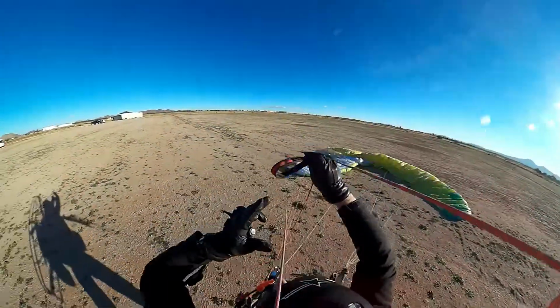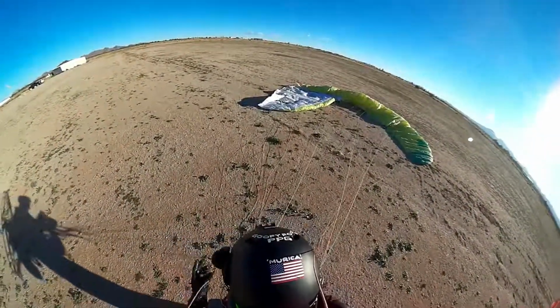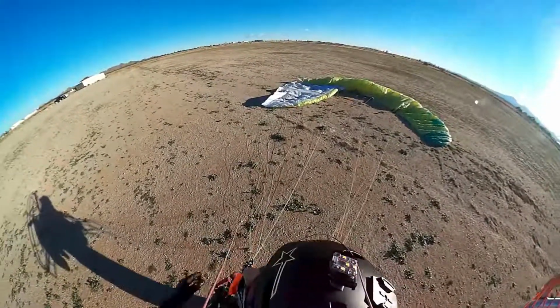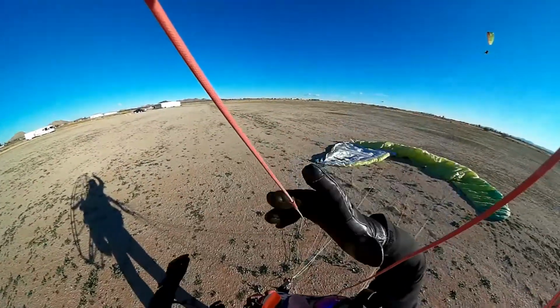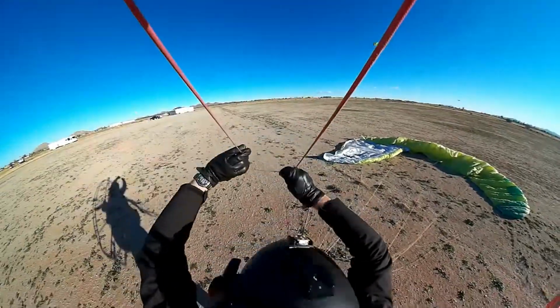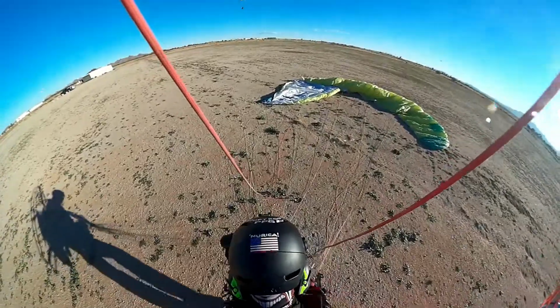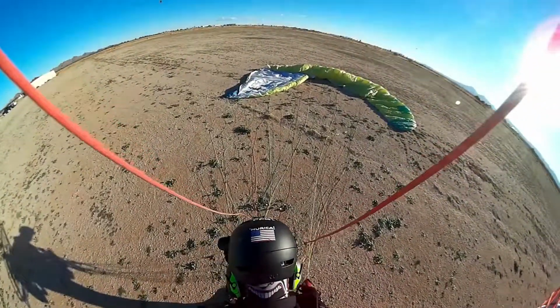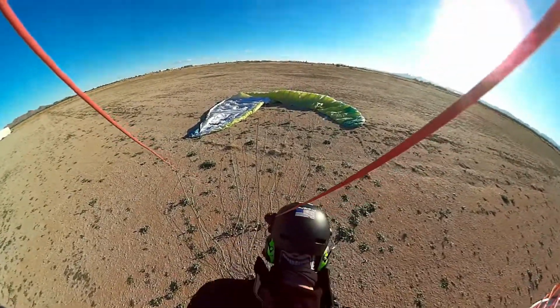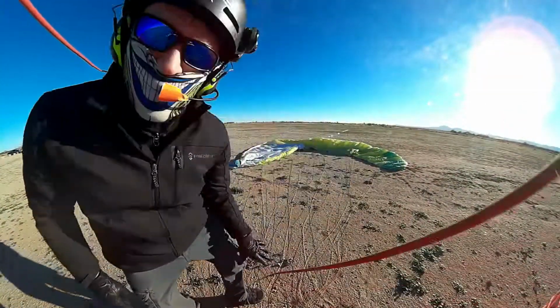So just something to be aware of if you have a camera that's sticking up right in the middle of your cage. This can happen, so you've got to be aware of that if you're doing a reverse launch. Of course, it's not problematic when you're doing a forward launch, and that's what I ended up doing here, because I just didn't want to run into that problem again, and you'll see that coming up.